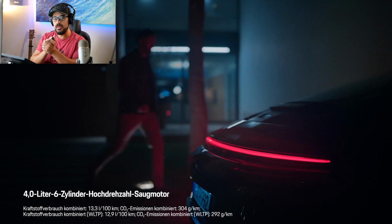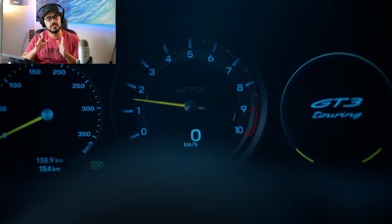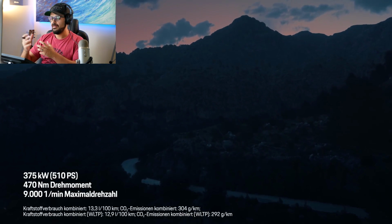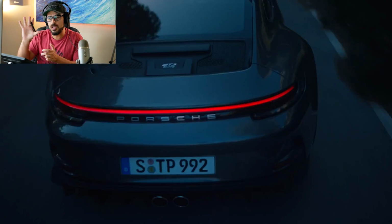It's Sketchmonkey here. Today we're gonna have a look at the Porsche 911 GT3 Touring, which is the same car as the standard GT3 with some modification to the exterior and the design of the car, which I'm gonna show you both in front, side, and rear view, and also let you know which one of these I prefer and why.